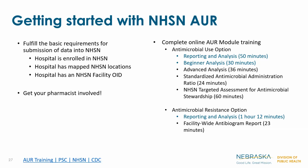You also want to start getting your pharmacist involved who assists with any antibiotic stewardship efforts in your facility. You may have a dedicated pharmacist for that, but some of you are very small. So we know it's not always possible, but you need to get your pharmacist involved in this process and get them added as NHSN users if they are not already, which we'll go over on the next slide.